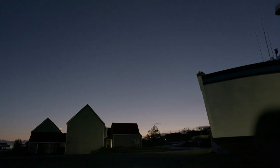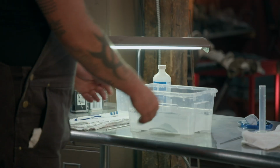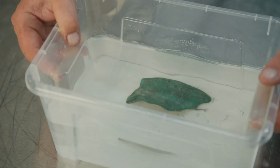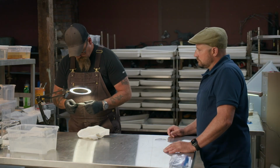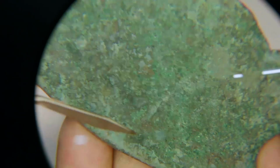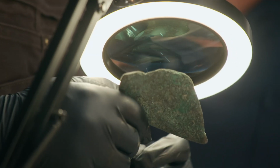Later that evening, Jeff and team archaeologist Aaron Taylor return to the lab to investigate the bell fragment. After soaking the fragment in a solution to stabilize it and remove surface contaminants, Jeff hopes to find a clue as to which ship it may have come from. I really thought I saw something on the boat. What do you see? You make out anything? I do. It looks like I see part of a line. It's way too straight to be a scratch or pitting. It's subtle, but yeah, I can see it.